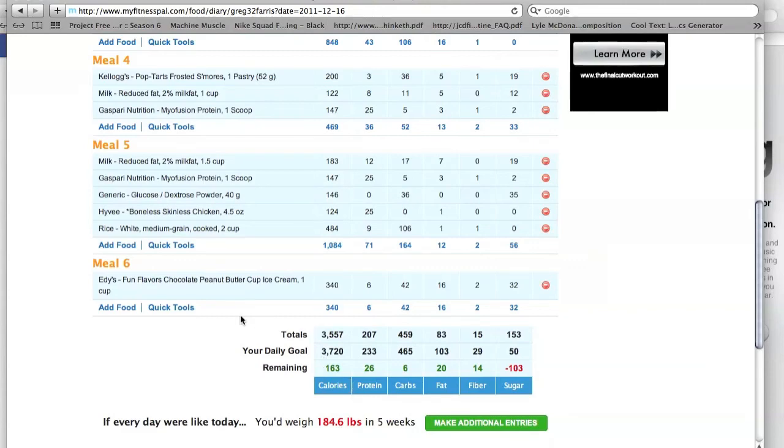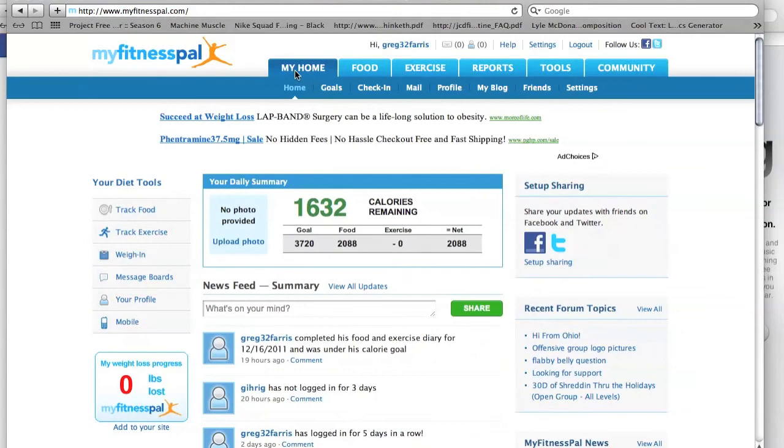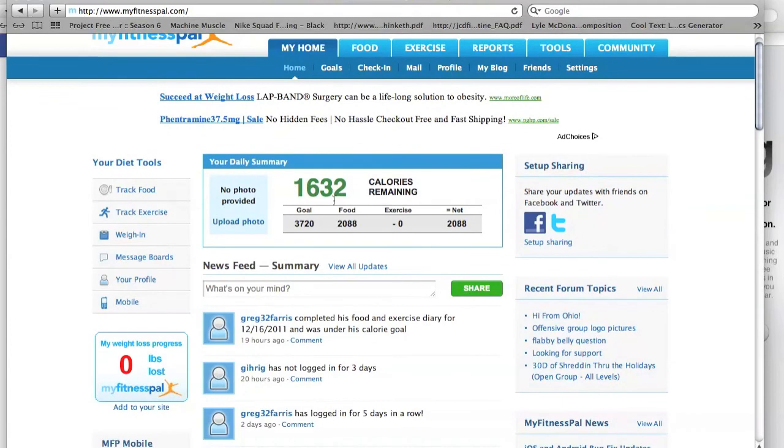Another cool thing about it is if you do have a smartphone, I know on the iPhones anyways, they have a little scanner on their app, which pretty much allows you to hold your camera up to a food item and then scan it. That makes it even easier.